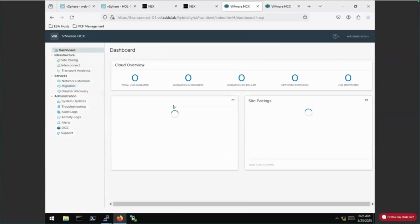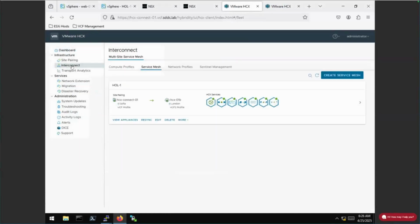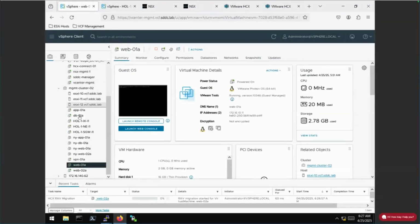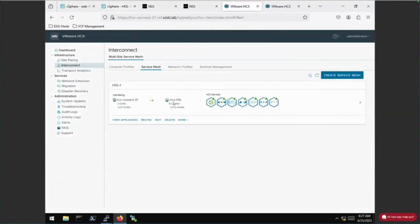So if I go back, you can see from the dashboard, you've seen the site pairing. I've got a pairing between Sophia and London. I've already said that you can see the different management constructs. So when we talk about the service mesh, you see that I've created these service meshes between Sophia and London. And if I go back to vCenter, you see these VMs that have been created, and I have an IX appliance, which is the appliance that I do the migration for. I also see the network extension, and I also see the Sentinel gateway. And on the destination, I see the IX appliance, the network extension, and the Sentinel data receiver, i.e. at the source. So you see that site pairing of those appliances that have been created.